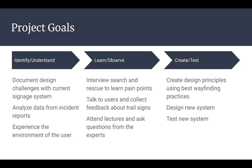Now, my primary research has included observations taken on Yosemite's most popular hiking trails. Observations included documenting trail conditions, collecting photos of sign evidence, and noting sign placement. I also collaborated with Yosemite Search and Rescue about wayfinding in the park and their pain points with current trail signage. I attended a lecture by John Dill, a Yosemite Search and Rescue veteran, to learn about rescues and rescue outcomes in Yosemite and how to stay safe while hiking in the park.